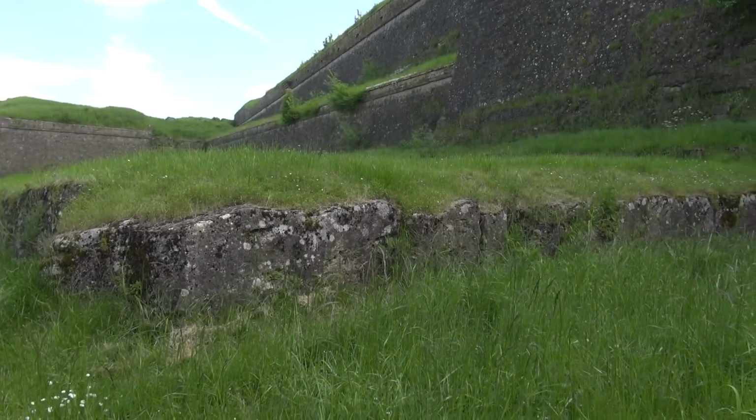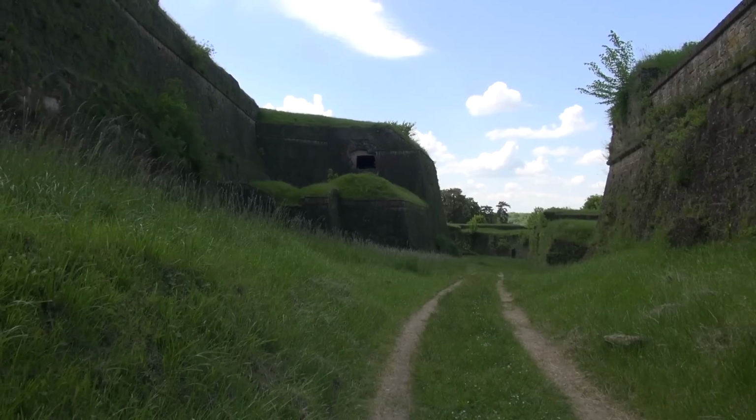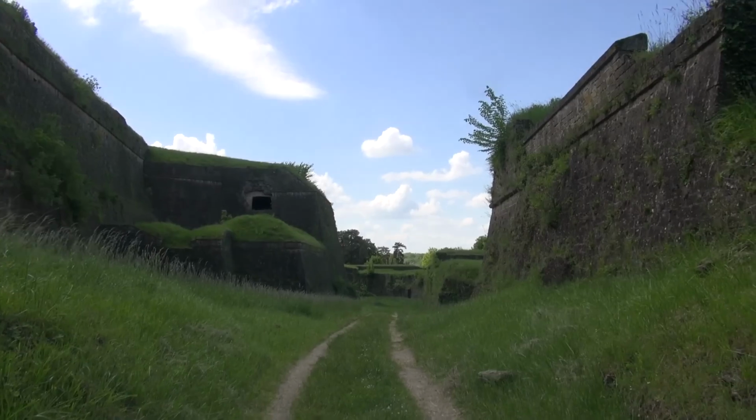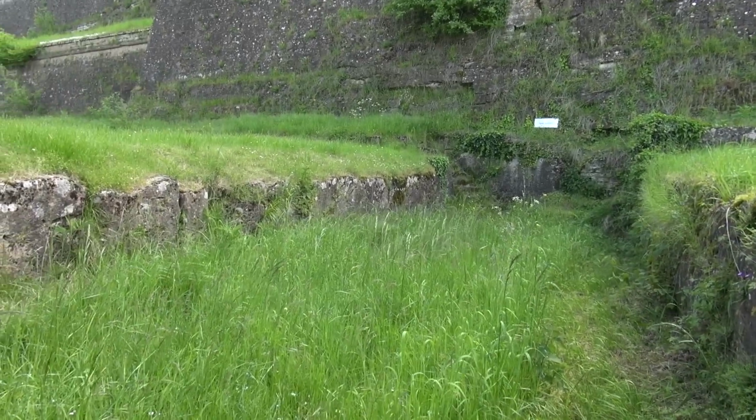It stuck out from the wall into the ditch, a Caponier. That's what that was. Like we were in at La Pompelle. That's the one I thought we were looking for. See, I knew we were going the right direction. Yes, we were looking for the Caponier. And it's disappeared.